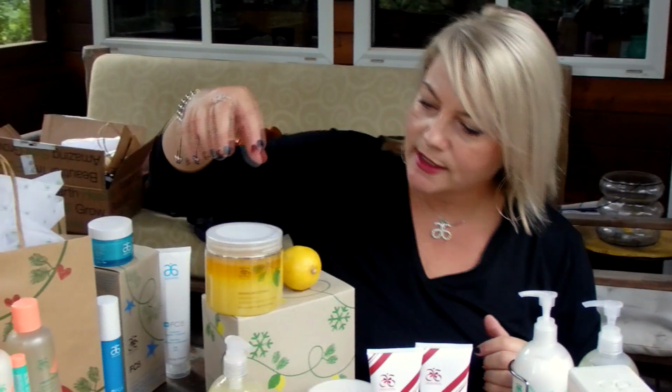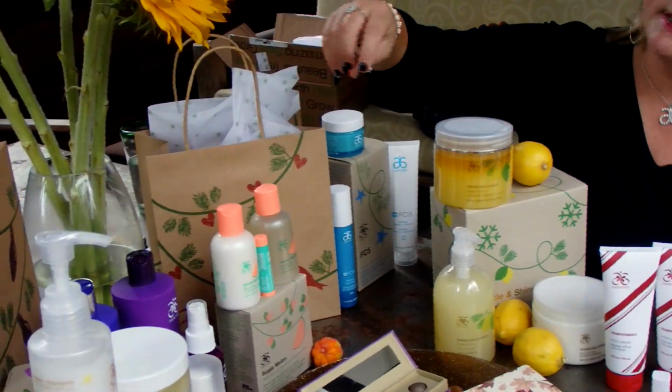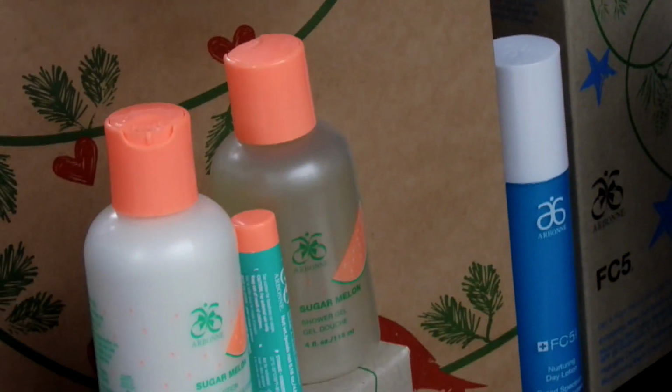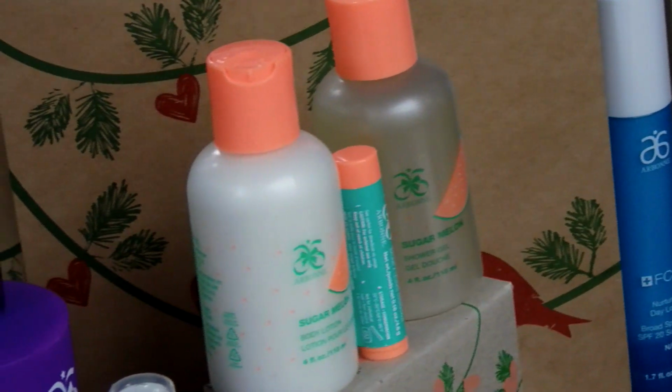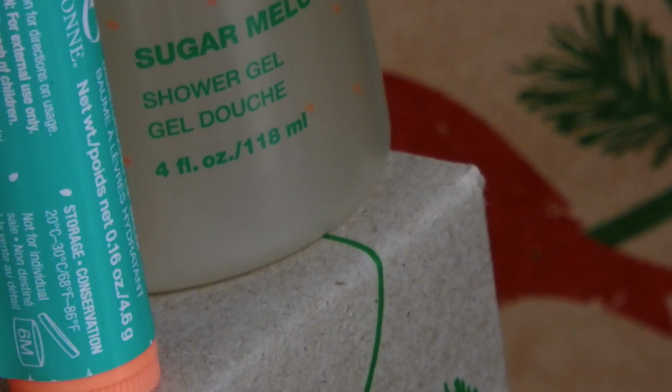Let's switch gears and let's talk about our Sugar Melon. Sugar Melon is for the young or the young at heart. It's a very, very beautiful presentation, and it's a body shower gel and a body lotion, which smells like a melon. It's got that melony thing.